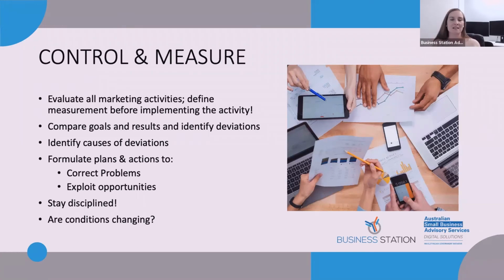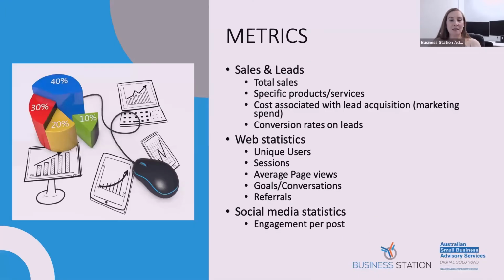You don't have to get to the end of the year and go, well, that marketing wasn't worthwhile. Do it weekly, do it monthly. Make sure you've got solid reporting in place as well, because reporting is a key part of what you're doing. So at a minimum, set up monthly reporting to track sales leads, sales of specific products, your costs associated with lead acquisition, and track your web hits, so your unique users, sessions, goals and conversions, and obviously referring site traffic. And also track your social media stats so that you know what engagement you're getting for each post, and how many posts you're doing as well.